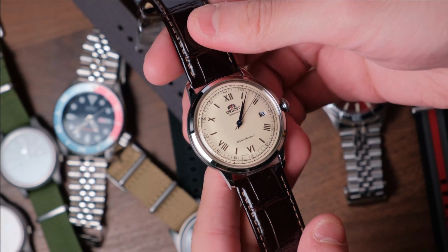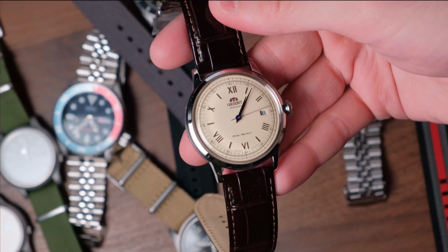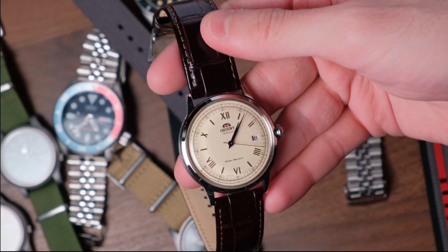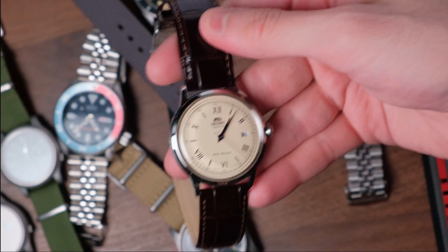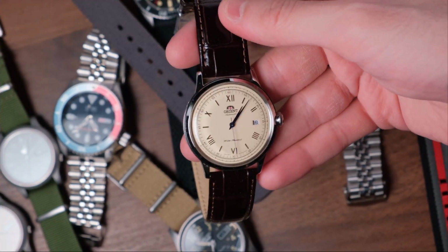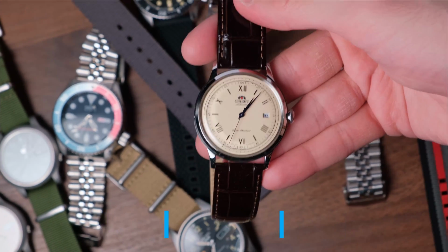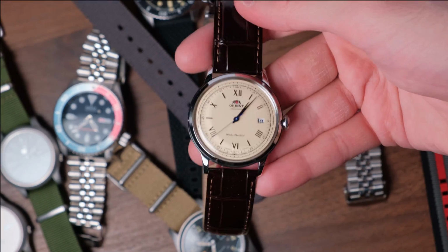Now, another brand that is quite well known in the affordable automatic watch level is Orient. They kind of rival Seiko in the sense that they actually are a sister company of Seiko under Epson, and they do offer quite amazing watches for the money. Over here we have probably one of the most popular entry-level Orient watches one can buy. It's the Orient Bambino, and this watch is absolutely stunning. Looks definitely much more expensive than it really is, and you can often find them under $150.